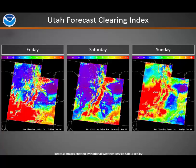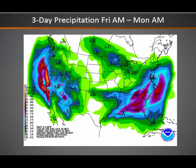Taking a look locally at Utah, the clearing index as we go through Friday, Saturday, and Sunday, the reddish to orange colors are the better conditions, and you can see that conditions actually improve on Sunday across most areas, but some lower pockets across northwest Utah and out towards the Vernal area. Let's take a look at precipitation, 3-day totals from Friday morning through Monday morning. And again, just about everyone sees significant precipitation.